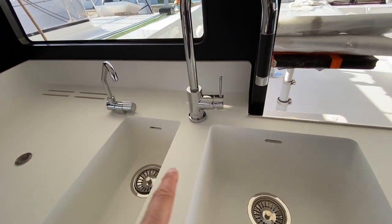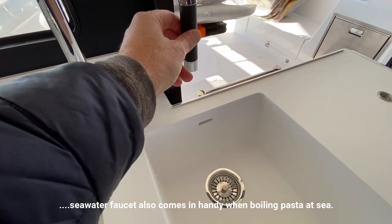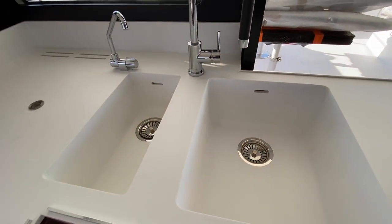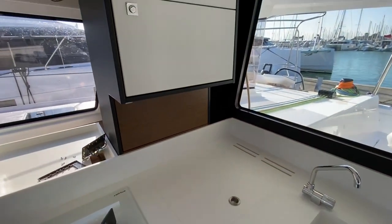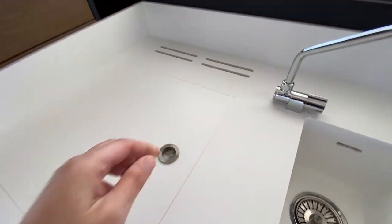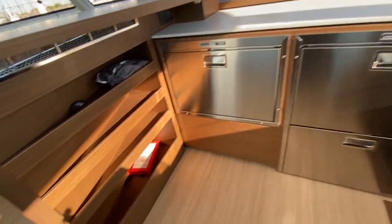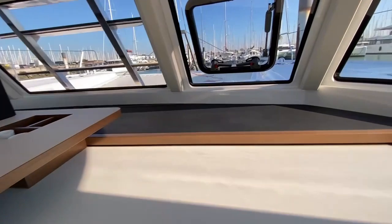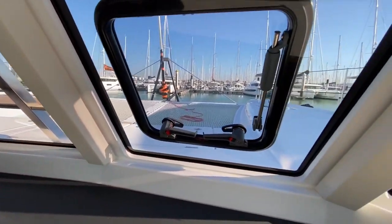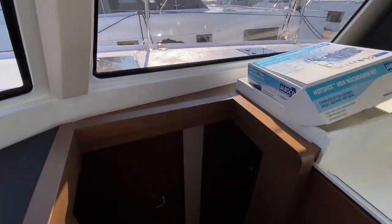Big double sinks. This is actually a saltwater faucet for rinsing dishes to conserve water, and this is your fresh water, hot water, and cold water faucet. Nice locker, little storage compartment here. Your freezer, refrigerators, more little locker areas. You have a big shelf here in front of the windows that you can put odds and ends on. But that just gives you the impression of really having a very airy, open salon.